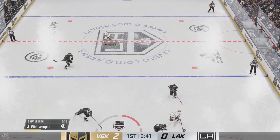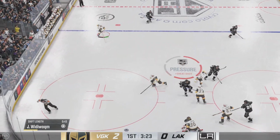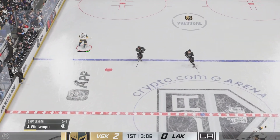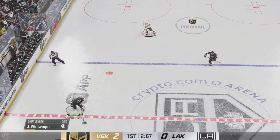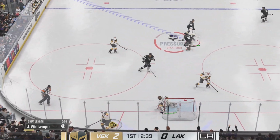Puts it on net. Stopped by the goaltender, getting a piece of that one. Great read by Byfield. Denies him! Thompson's made a great quality shot look easy. I mean, he is so efficient. He's dialed in, he tracks, and he makes the save. And he makes the save there.